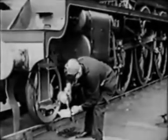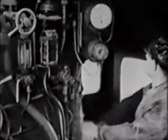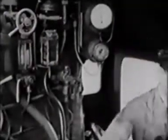For the driver, engine preparation means a minute examination of all the moving parts on the engine and oiling up. The engine has already been thoroughly examined by a fitter, so that the driver's examination acts as a double check.